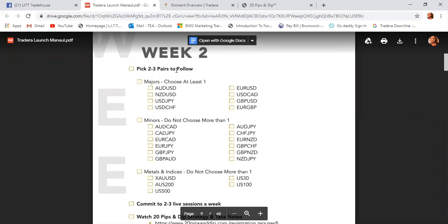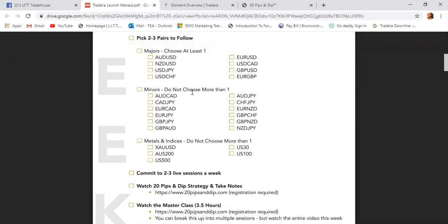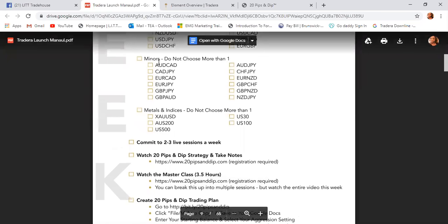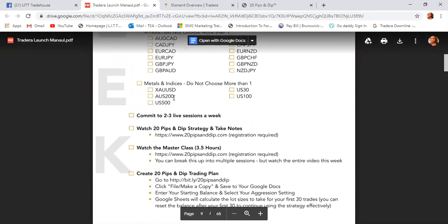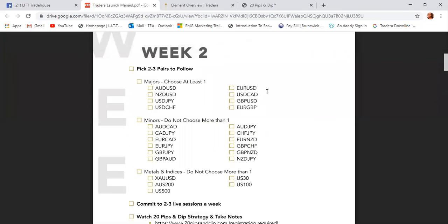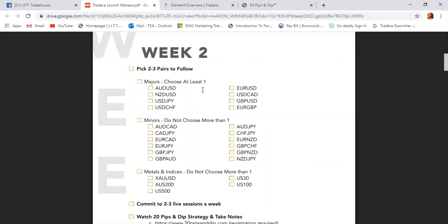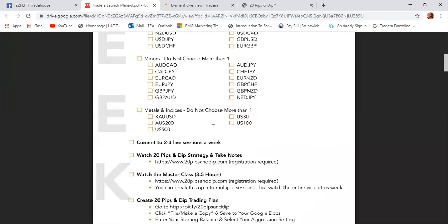You're going to choose 2 to 3 pairs and what's to follow, okay? You have the AUD, USD, for example, the GU, very popular, UJ, that's one of my favorite pairs. You have minor pairs that you can pick. Okay, you're gonna consistently follow 2 to 3 pairs every single week. So it's very important. And you wanna go ahead and hop on a intro to Forex training so that you can understand when you should be trading, okay?